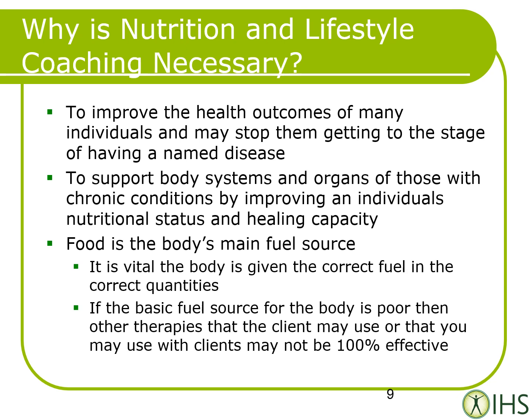If food is the body's main fuel source, it's vital that the body is given the correct fuel in the correct quantities. And the quality is very important here as well. And that will show up in later units. That quantity is one aspect, but quality is also very important. So if we're not fueling our bodies correctly, then we're not going to get optimum health.